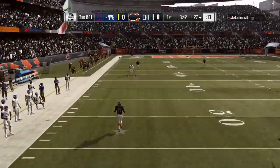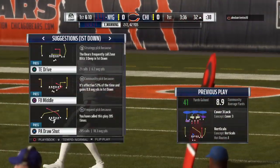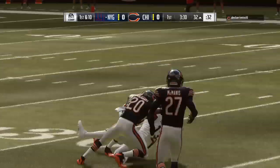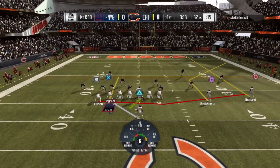Now he's going to go deep down the left side. And got his man, complete. And he takes it all the way down to the 32. Manning to Beckham, a big play there. 41 yards. So the big play changes the complexion of things. Here's 1st and 10 just outside the 30.